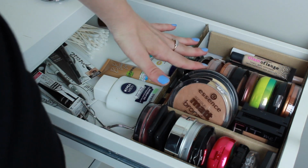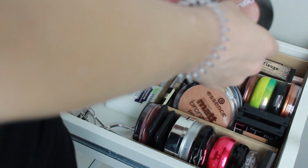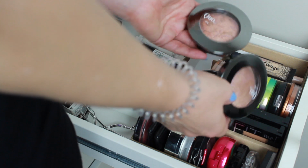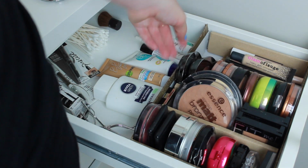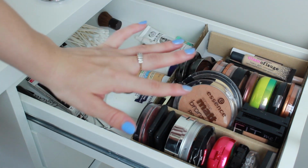Back here, I have mostly just bronzers. These two are very similar. These are from Quo. They're more like illuminators. They're kind of glittery. I think they're called Break Bronzers. To be honest, they suck and I really have not used them. Should probably get rid of them, but I'm not sure if I'm going to do a products I hate video.